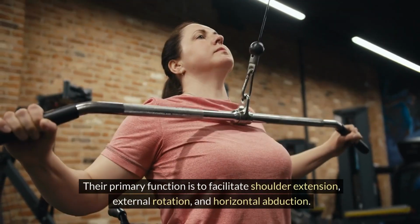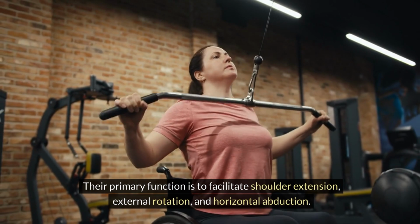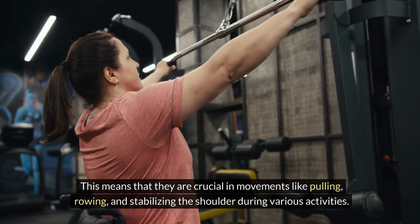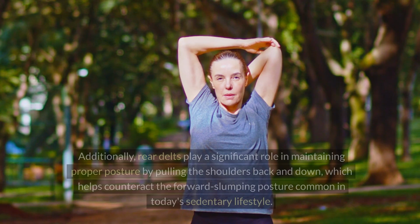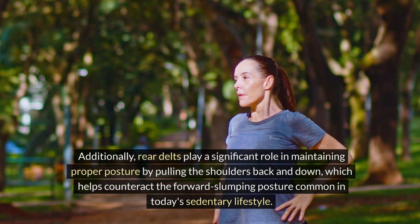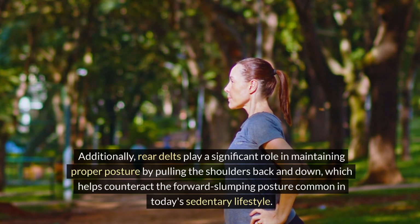Their primary function is to facilitate shoulder extension, external rotation, and horizontal abduction. This means that they are crucial in movements like pulling, rowing, and stabilizing the shoulder during various activities. Additionally, rear delts play a significant role in maintaining proper posture by pulling the shoulders back and down, which helps counteract the forward slumping posture common in today's sedentary lifestyle.